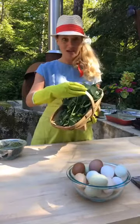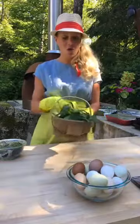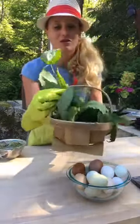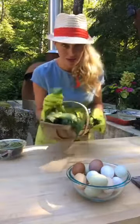We're making gnocchi. I would love it if you guys would shout out in the comments if you know what this secret ingredient is. I'll just hold it up and get it a little bit closer so you can see, but we are going to make pasta out of this, and I will just give you a little hint. There's a reason why I'm wearing gloves when I'm handling it.